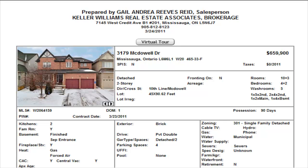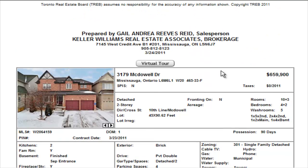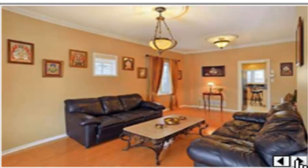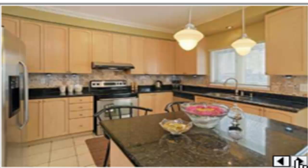The last property we have is a detached on McDowell Drive. This is a 4-bedroom, $659,900. This is quite a large property. It also has an apartment in the basement. It says 4.5 washrooms, 2 rooms in the basement. It does have hardwood floors right throughout. They've done crown moldings. They've done quite a nice job in this particular property. But it doesn't pop. It doesn't look to me like a $670,000 home.